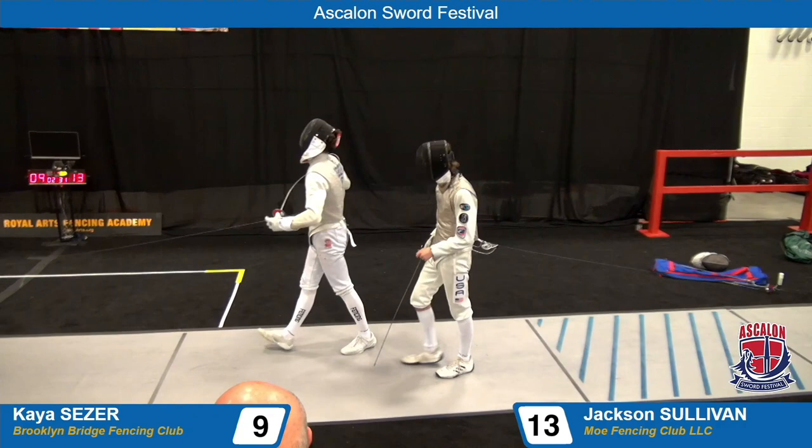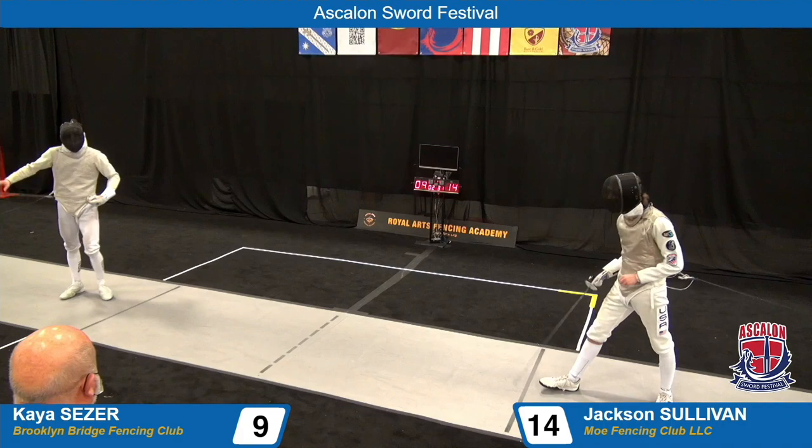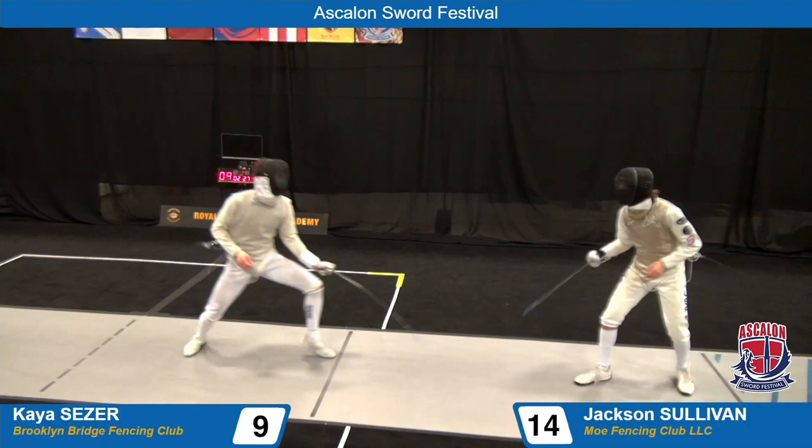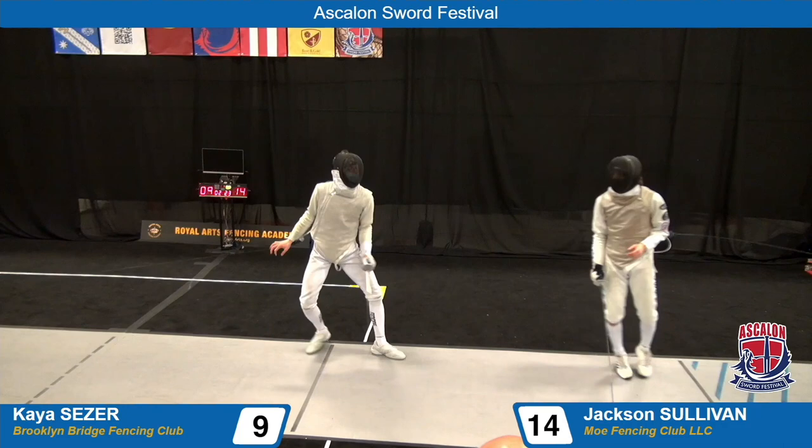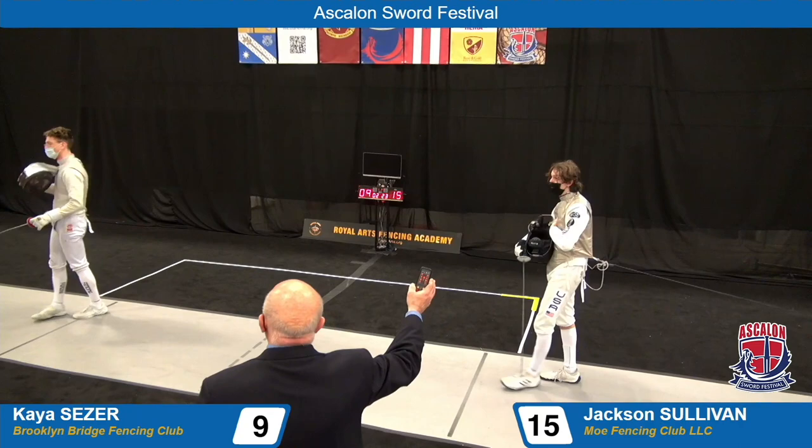And a preparation. Mr. Sezer picked up the blade, but then he did one more preparation than he needed to do at that distance, and it cost him. 14-9. If Sullivan gets one more point, he'll win the gold medal. That was an interesting angulated riposte there. I think Mr. Sullivan's just going to look for an easy counter here. And he's got it. He got it. He's got it. And Jackson Sullivan is our Division 1A men's foil champion.